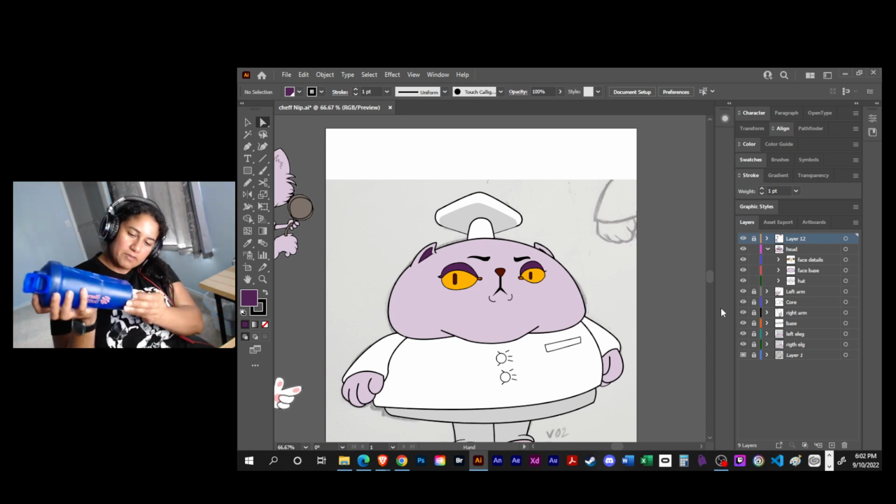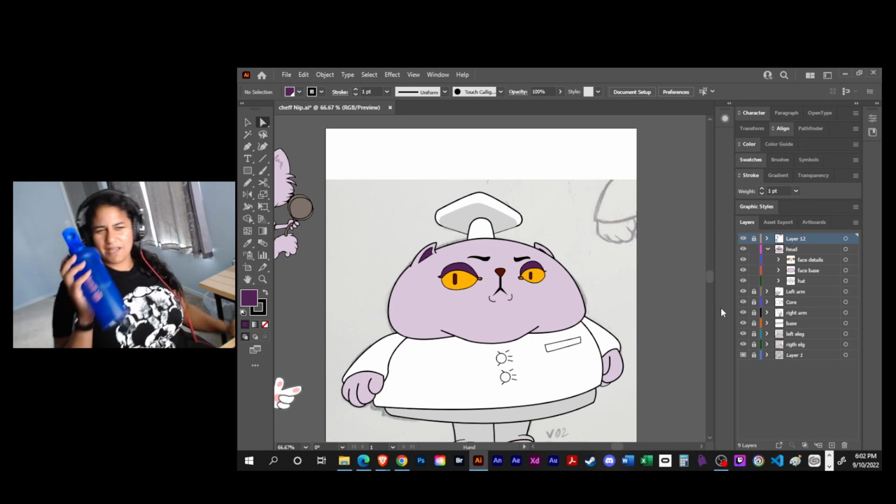Just realized I got a piece of paper or something down here. I kept wondering what that was. I thought it was paint. It's like I haven't painted in a little bit.